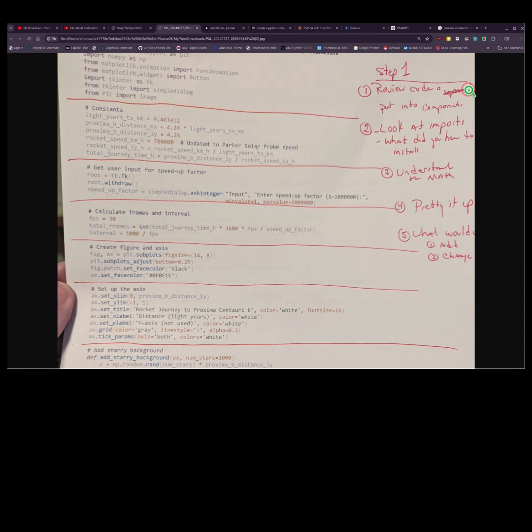So I did a review of the code. I put it into the different components. I looked at the imports and what I learned from the installs, or what I had to install before I did it. I just tried to understand the math again, tried to make sure my math is right, and that's where I'm at right now. I'm still trying to make sure my math is right. And then prettying up is when I'm going to improve the visuals.